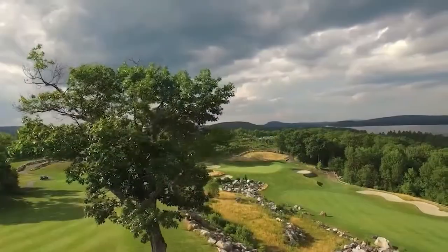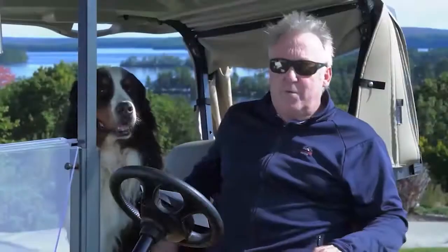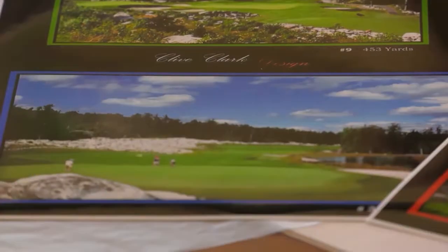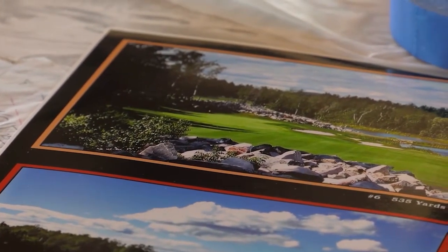And we met in a roundabout way, through a phone call with Clive. At the time, he was working with Peter Allis and Ernie Els doing courses. He had probably 30 courses around the world. And they invited me out in the middle of January, which I thought England was a bit nippy in the winter, but I tell you, Maine surpassed it by a long way.